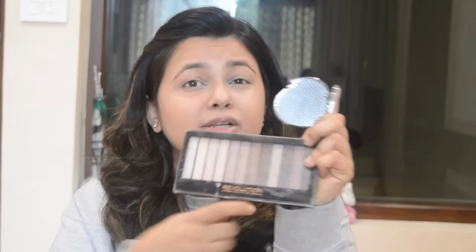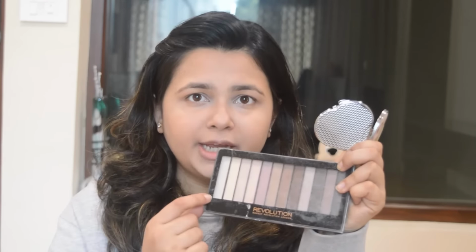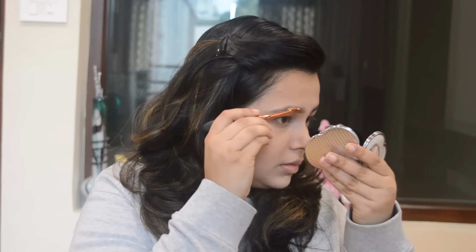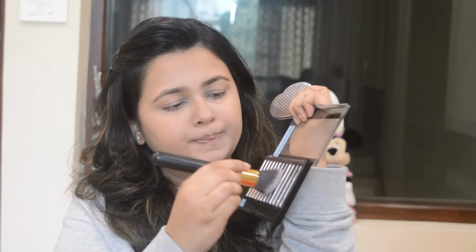So the next product is again the one which I have used probably in all my makeup tutorials, and that is this Makeup Revolution Redemption Palette Essential Max 2. So I would be using the brown shades in this palette to do my eyebrows, the darker brown to do my contouring and bronzing a little bit, and the lighter shade to highlight my brows and on top of cheekbones. So just let's jump in. I'm using the darker shades from this palette. So dab, dab, dab.